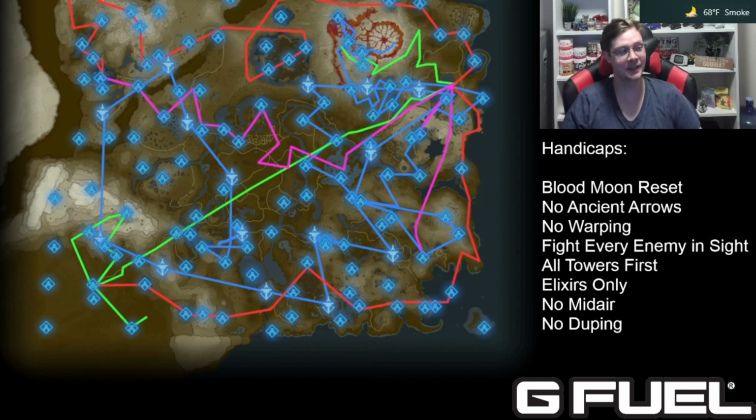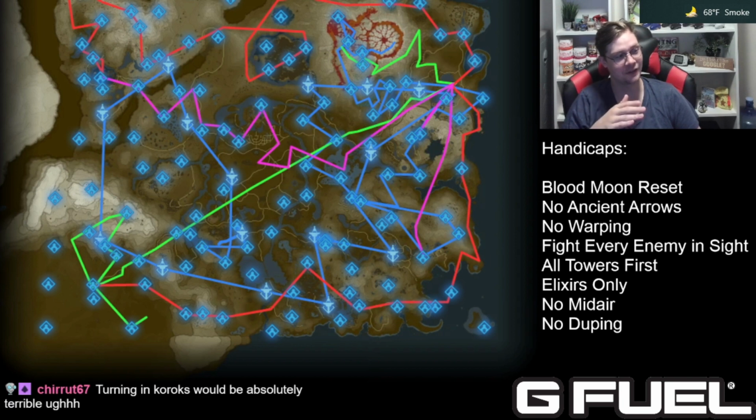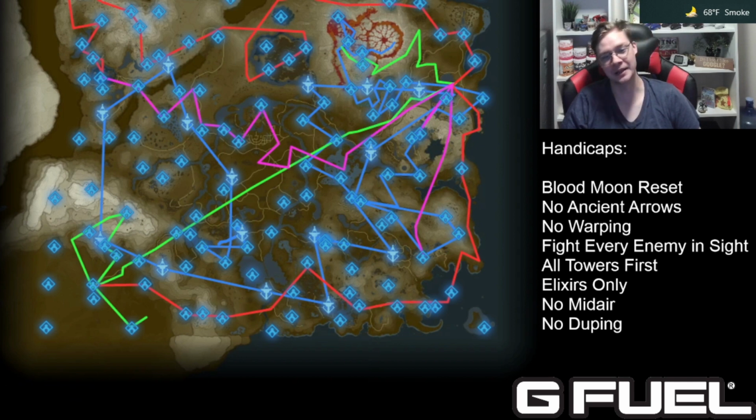Selfie with every enemy you fight before fighting them would really, really suck, because I have to fight every enemy in sight. So fight every enemy in sight with a selfie with every enemy you fight would really be dumb. Start quest before completing quest, I'm glad I don't have, but if I did have it, it would also really suck. One hit KO would really suck. Not selling anything worth more than 100 rupees would kind of suck, but it's not too bad.